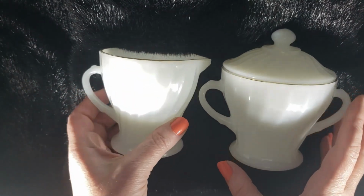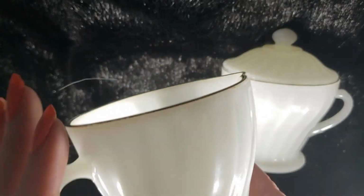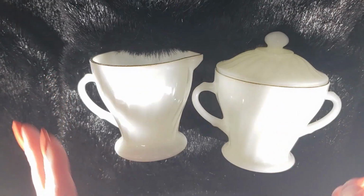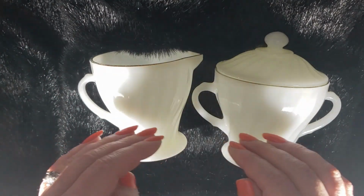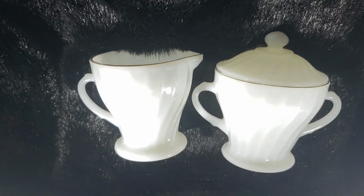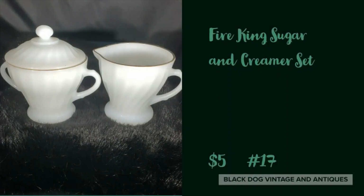So if you're interested in these sets, and guys, with some of this stuff, think outside the box. They make great little tiny planters. You just put a little bit of gravel on the bottom, a little bit of dirt, then you put your little baby plant in, a little more gravel. They're really cool for that. So if you're interested in the Fire King sugar and creamer set, it's going to be $5, number 17.